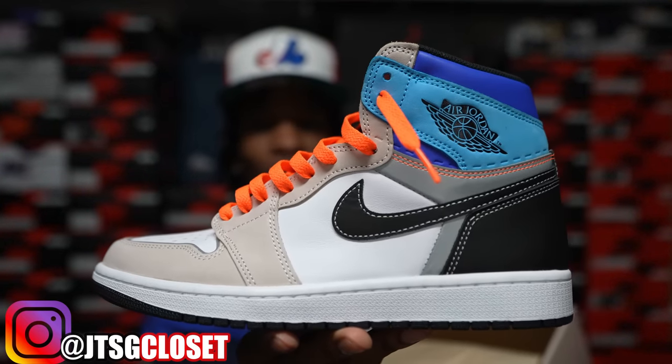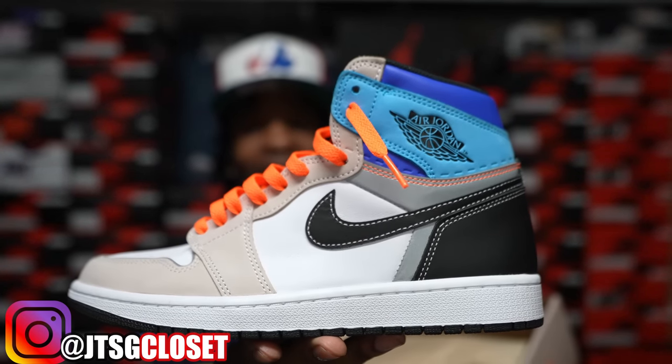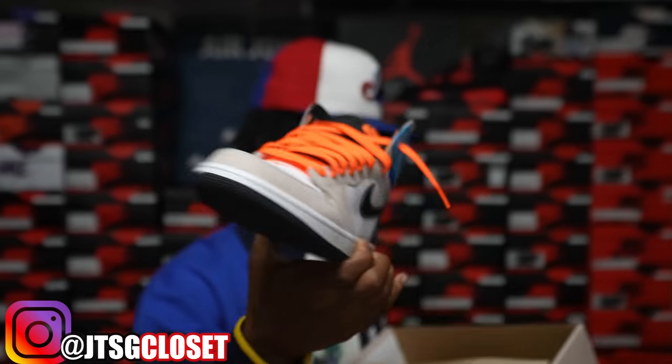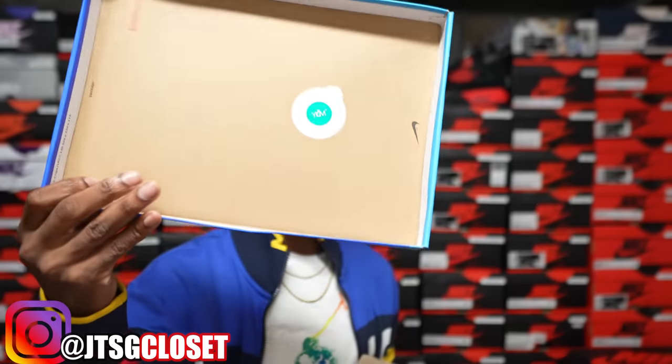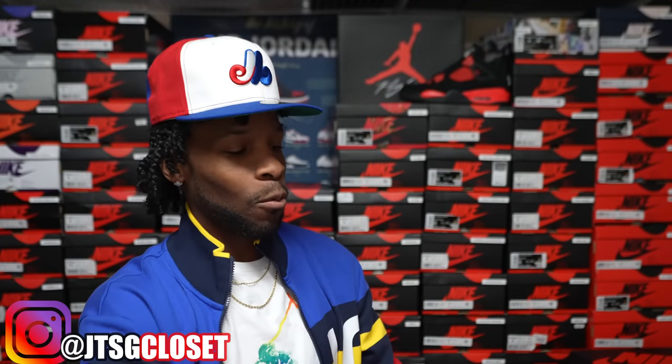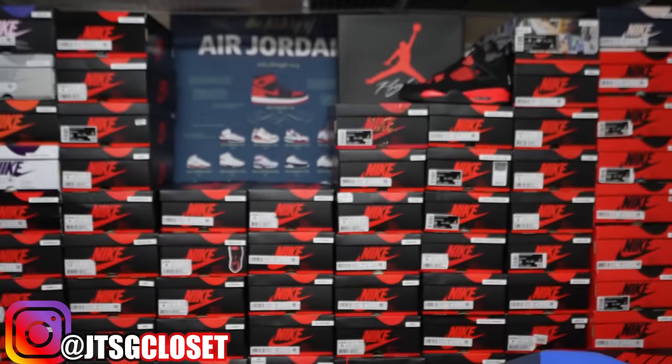So prototype Air Jordan 1s from 2021. $160 plus shipping. And I do have all the extra laces that it comes with right here inside the box. So hey, if y'all want it, size 9, $160 plus shipping.